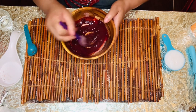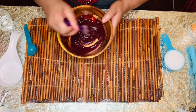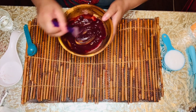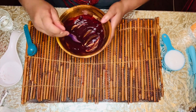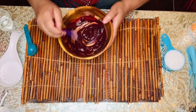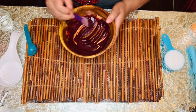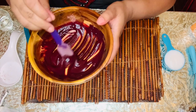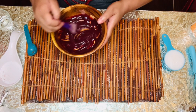Sometimes you may see that you really don't need that much water at all. And that's okay too, as long as you get that paste going. Beautiful. Make sure you get all that powder in and you get the lumps out. Nice, look at that. Beautiful, beautiful paste. We didn't even need all the water, okay?